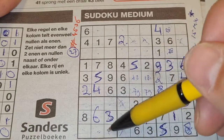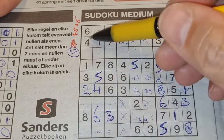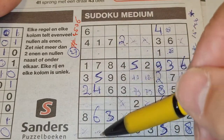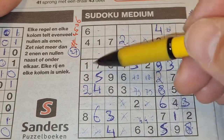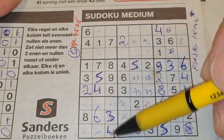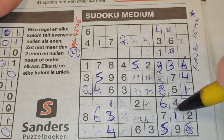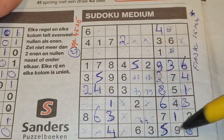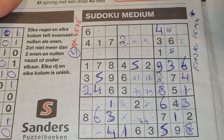So last row, the only 3 places left for the 4 should be here, here, or there. We see there 4, no 4 there. Here 4, no 4 there. The only place left for the 4 should be there. 1 in the first column, 1 in the second column. So in the third column, the only place left for the 1 should be here. 1 in this row, 1 in the row below. So in the last row, only place left for the 1 should be there.